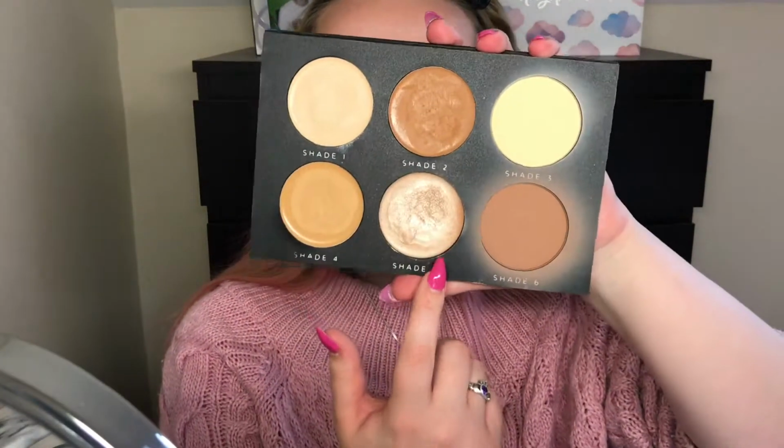And now I am going to take my Sosu contour stick again, and I'm going to go in with the shade 5. I'm going to smooth it out on my finger, and then on the back of my hand as well, just to sheer it out a little bit. And I'm going to place this on the highest point of my cheek, just to give that little bit of an extra glow, but still looking natural. This highlight is actually a little bit too dark for me, but with me shearing it out so much, I think it's going to be all right. Now this gives such a lovely, youthful glow, and it's just super natural.